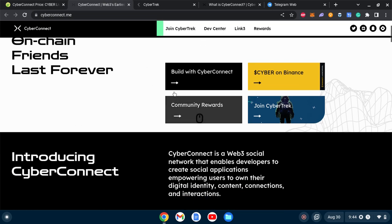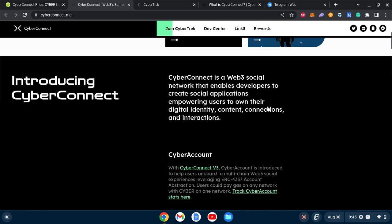Build with Cyberconnect, Cyber on Binance, community rewards, and join Cybertrack. Cyberconnect is a Web3 social network that enables developers to create social applications, empowering users to own their digital identity, content, connections, and interactions. Again, this is a very cool concept if you personally ask me, but if this concept is not driven by the community, and instead is driven by a few developers or a few team members of this particular project, then this project will not last forever.